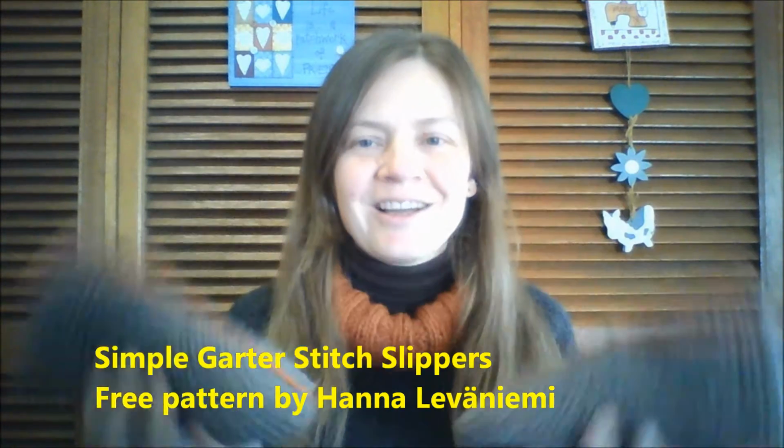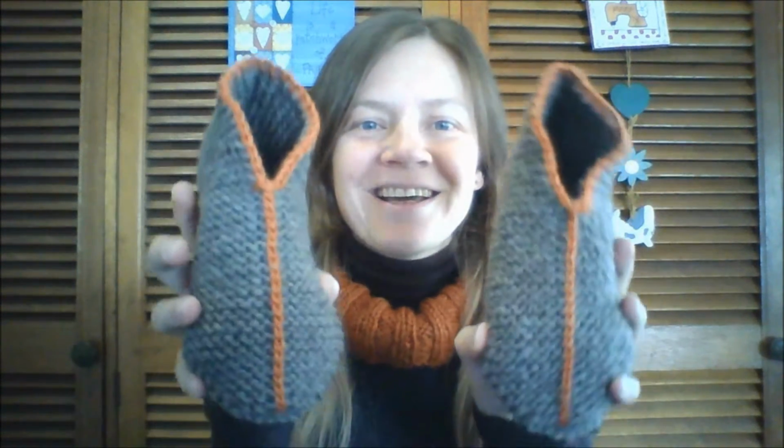So I have made some simple garter stitch slippers, which look like this.